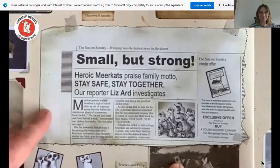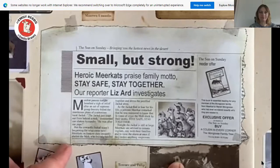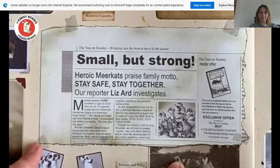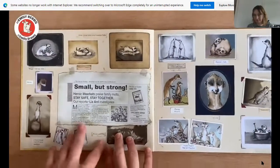Meerkat parents tonight breathed a sigh of relief after an act of supreme bravery foiled the murderous plans of a notorious local jackal. The jackal just leapt out from behind a rock, commented one shaken bystander. He was after our pups! But the cowardly jackal wasn't bargaining for what came next. Meerkats on lookout duty instantly alerted the mob, who bravely banded together and drove the petrified jackal away. As the jackal fled in fear for his life, a jubilant meerkat remarked that he was reassured to know that in times of crisis, the mob stuck by their motto, stay safe, stay together. Tonight, the jackal is still at large. Meerkats are advised to remain vigilant, stay with their families, and raise the alarm at once if they notice anything suspicious."